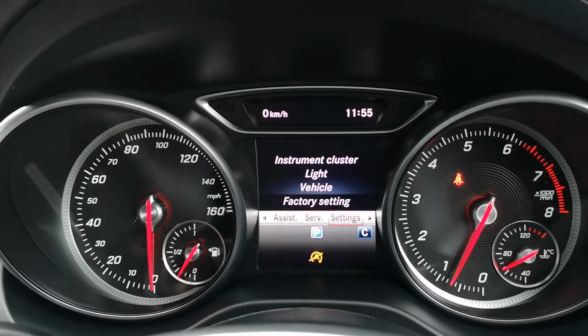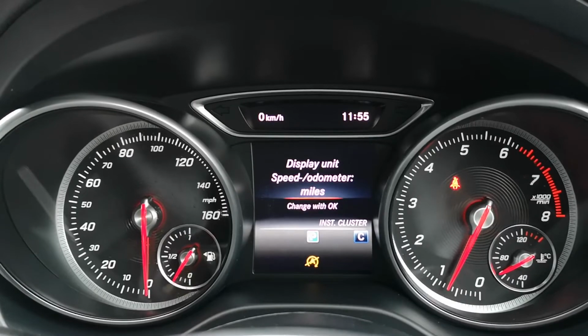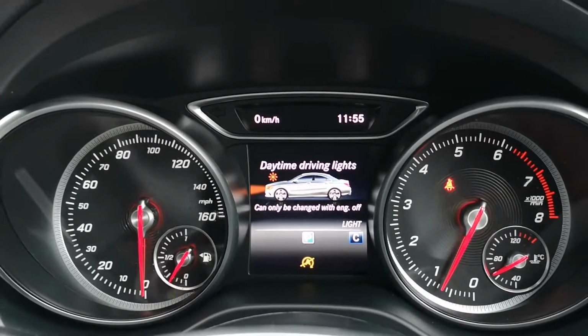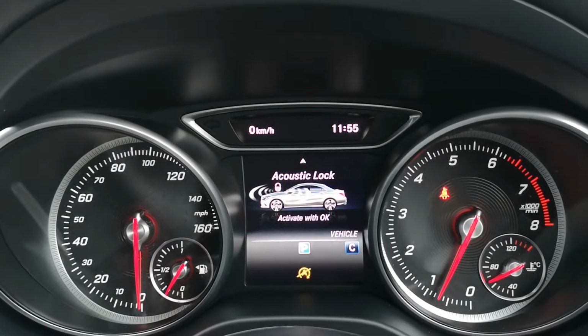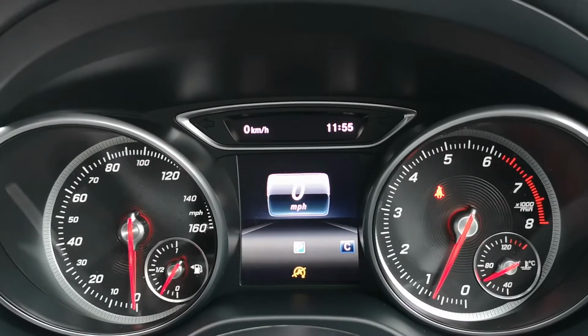And that really is everything on the menu, on the instrument cluster, but you can change other things such as your miles, you've got your different lighting, your DRLs. You can also change your vehicle settings such as your speed limit, your automatic door locks, acoustic lock as well. Or you can reset everything to factory settings.